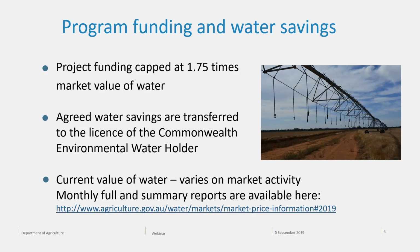Participants will get funding, as I said, at 1.75 times the value of the water returned, and that can be used for them to get new or upgraded infrastructure, and they might also retain some water savings for themselves, depending on the cost and the scale of the project. Now, people might wonder how to calculate that market value. So where there's a high level of market activity, most participants would already have a pretty good idea of what the market value of the water is. But in areas of less trading, we would suggest they might want to get their own commercial valuation advice.